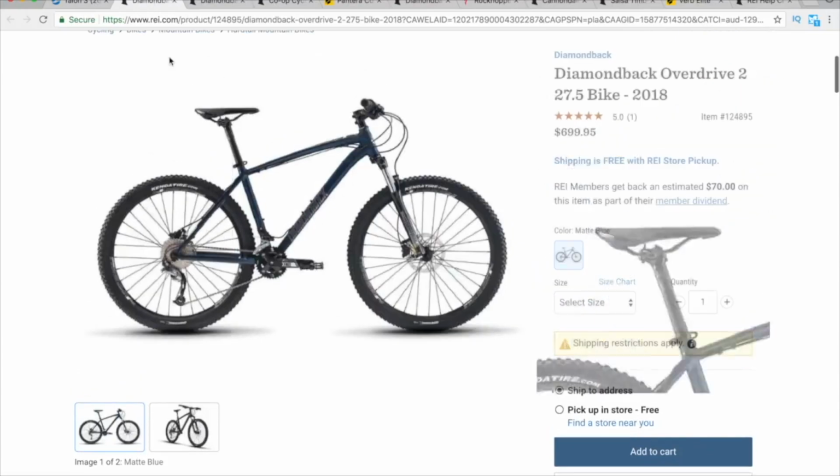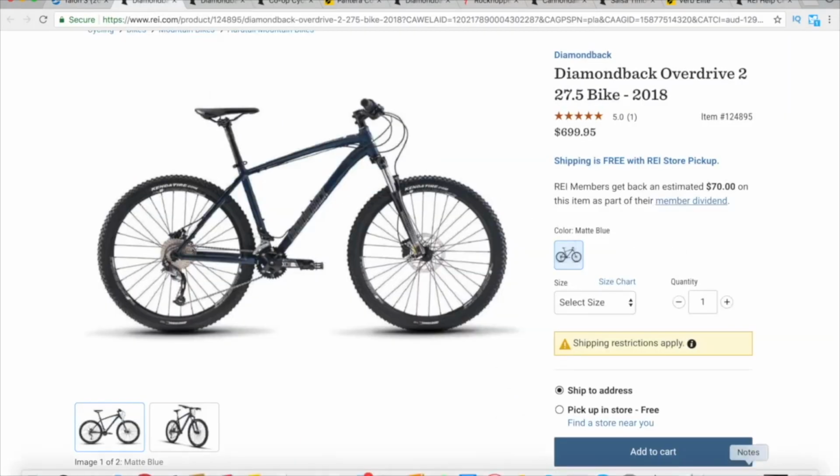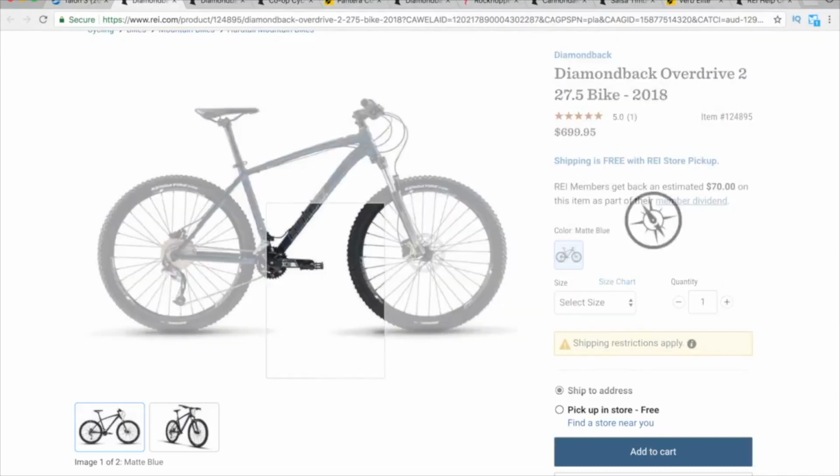9 in the back now, as where that Talon had 3 sprockets up front. Okay, so definitely geared towards more of a beginner. Also, it does come in aluminum frame, right around 32 pounds, and it does have Shimano hydraulic disc brakes. Okay, and overall, good looking bike.